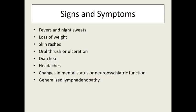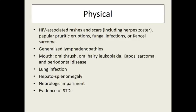Headaches, people can have changes in the mental status, some disorders like generalized lymphadenopathy, and also signs of some of the AIDS-defining illnesses. Okay, rashes and scars, for example herpes zoster eruptions, fungal infections, Kaposi sarcoma, the lymphadenopathies in the physical exam, oral thrush or hairy leukoplakia. We're going to show some pictures of these things. Pneumonias, remember the opportunistic infections, Pneumocystis carinii pneumonia, and evidence of other sexually transmitted disease.